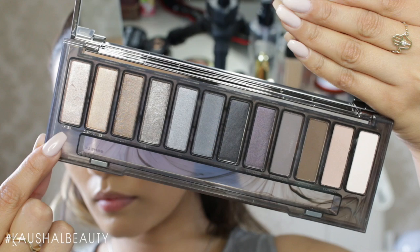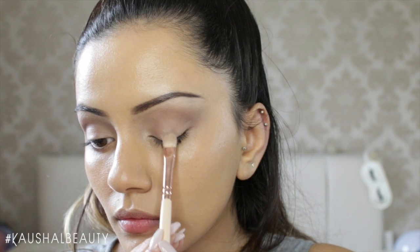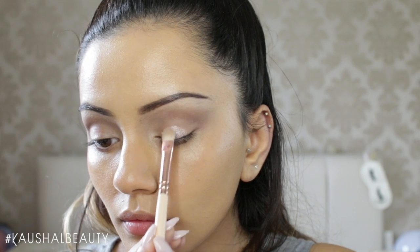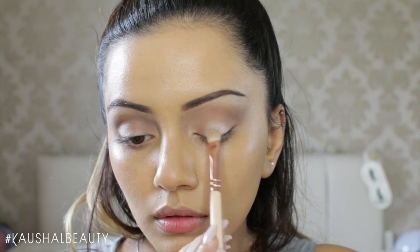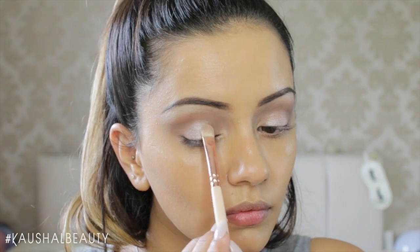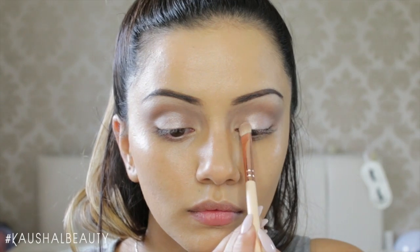And then moving on to the centre of my lid, I use this beautiful shade here, which is a super shimmery shade which looks absolutely gorgeous on, and I applied it just to the centre of my eyelid and built up the colour until I was happy with it, and again making sure that both eyes were as even as possible.